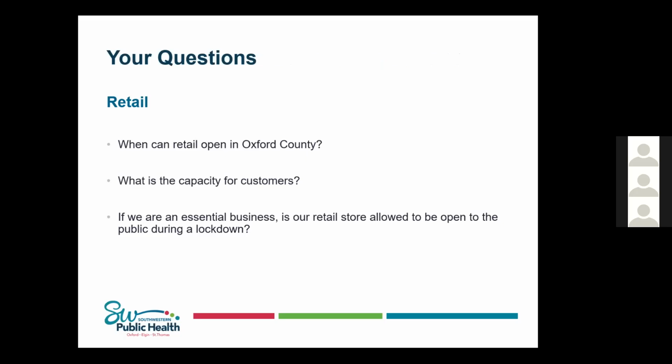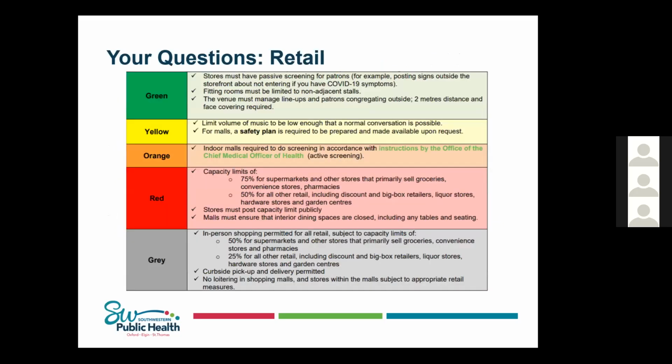We receive questions regarding retail establishments. So when is retail able to open in Oxford County? What is the capacity for customers? And if a business is essential, is the store able to open to the public during lockdown? So as you can see here, we have another chart just outlining what the requirements are for retail in various stages. So when can retail open in Oxford County?